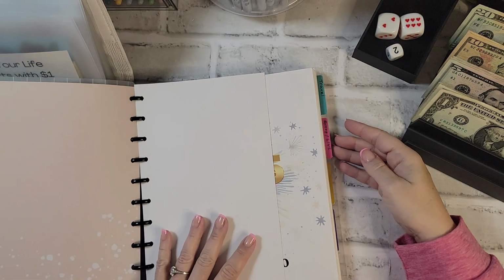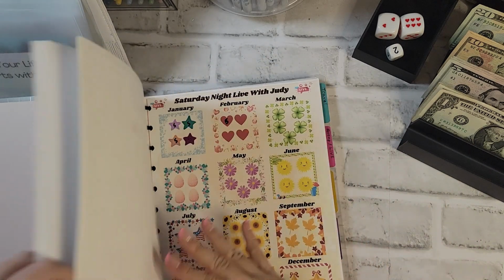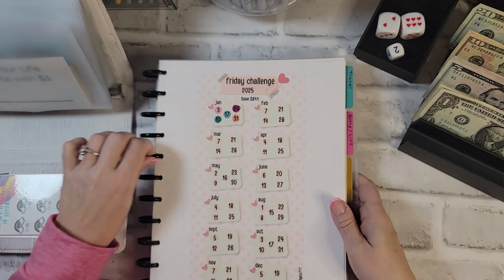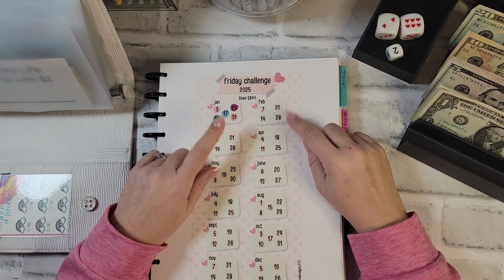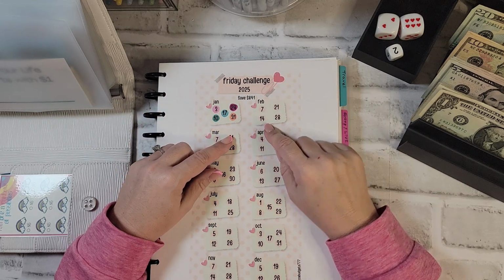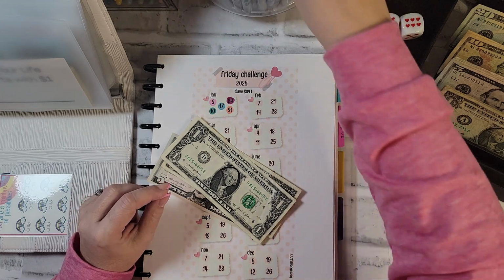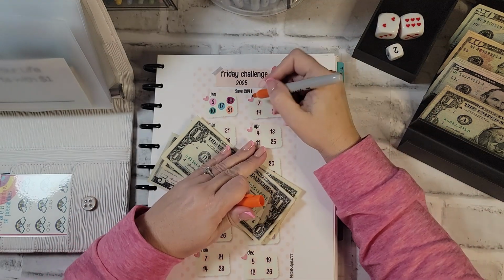Okay, so we're going to open up into... I was going to try to put in a little bit higher of a number, but I don't have as much as I had hoped. So I'm just going to do the $7 today. And mix up the colors a little bit. Maybe I'll do an orange.